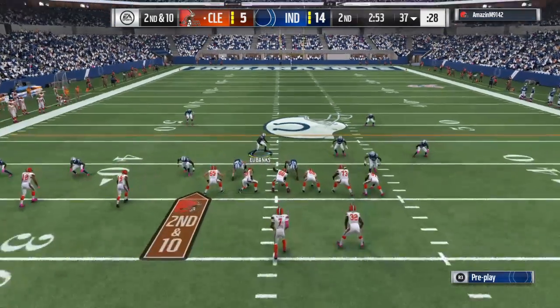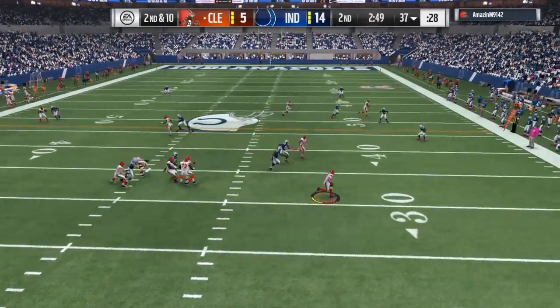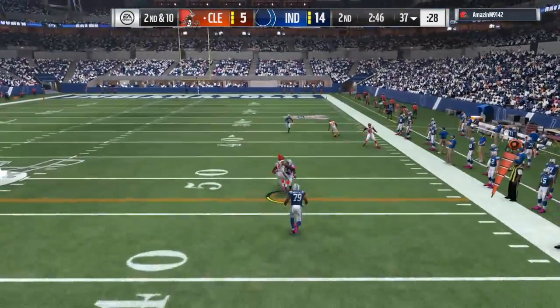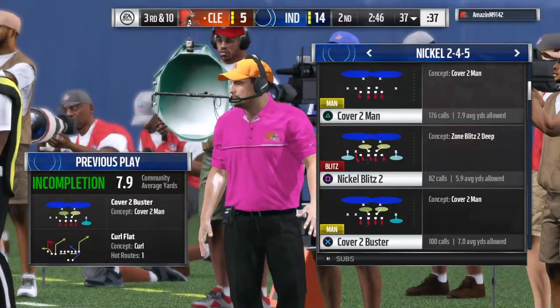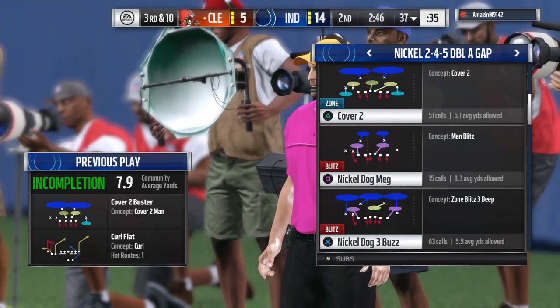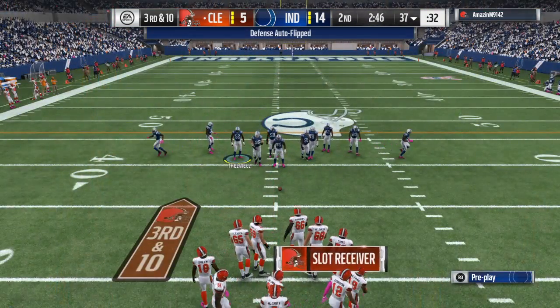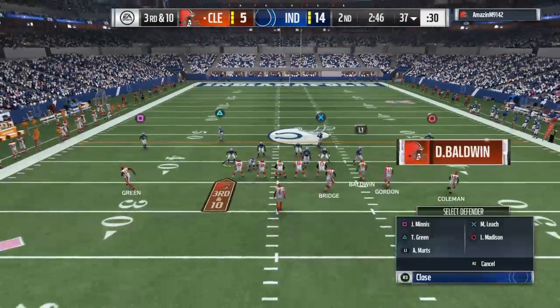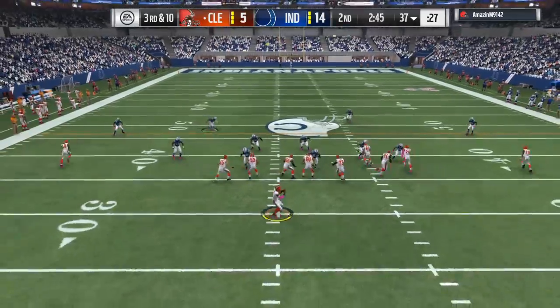Let's go. And second and 10, he'll look to throw again. Flushed out right. And incomplete there. A nice hit jars the ball free and brings up third down. We know it's not an easy job to go out and catch passes when people are trying to tackle you and knock the ball away. But the bottom line is that's a pass he's got to have and a pass he should have caught.